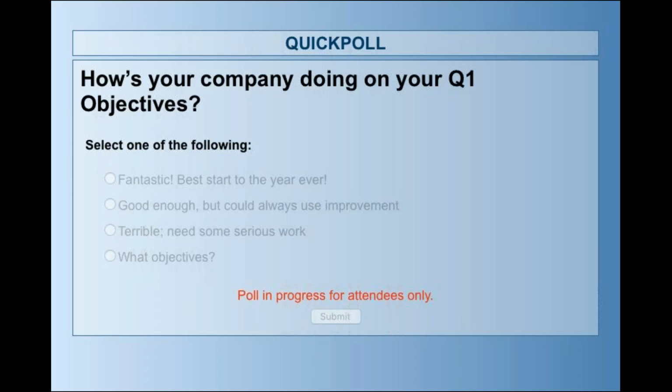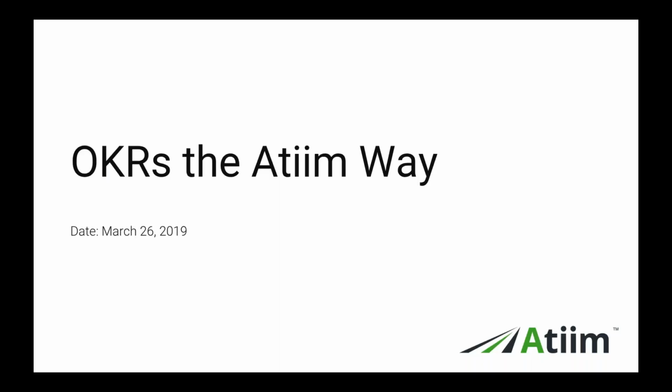All right, and so it's like about 2/3 say they're doing good enough. Maybe 1/4 of people think they need some serious work, and we got 10% of people who don't have any objectives or don't know what objectives are. So hopefully it's just you haven't set any objectives for Q1, but you're looking to do it for Q2. So maybe I can convince you during this presentation that it's a really good idea to start with OKRs sooner rather than later.